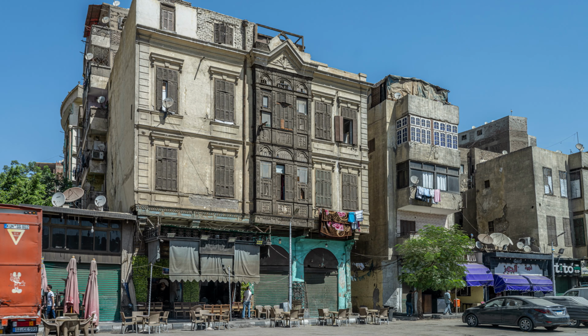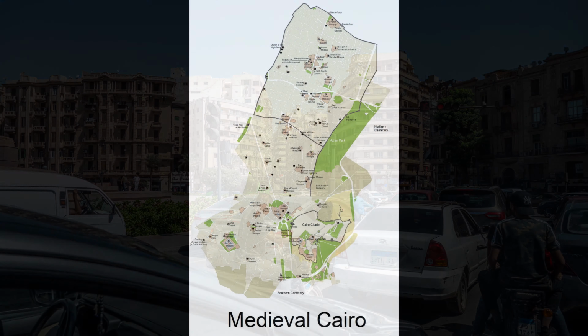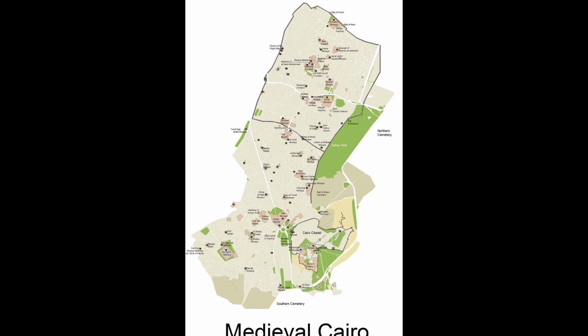Cairo is still evolving, with 100-year-old buildings sporting satellite dishes. One place in the city where you can glimpse the earliest years, and that's where we're headed now. Historic Cairo was declared a UNESCO World Heritage Site in 1979, citing its large concentration of historic buildings.